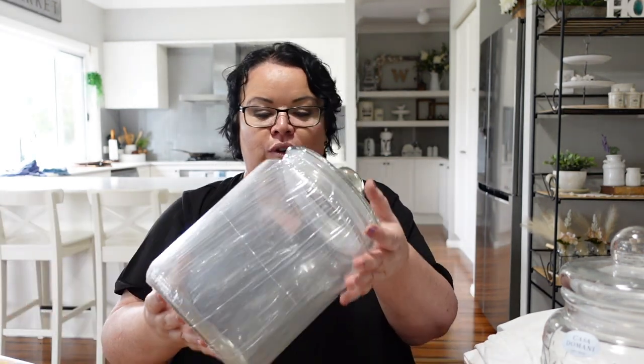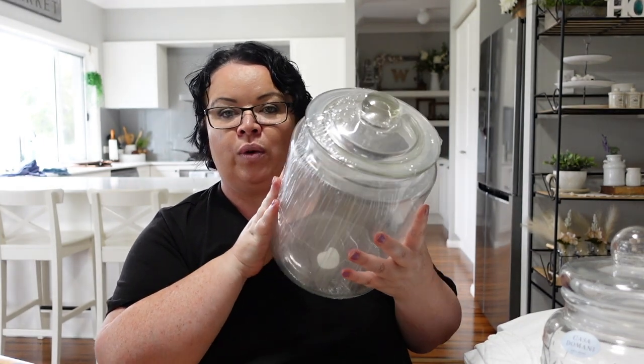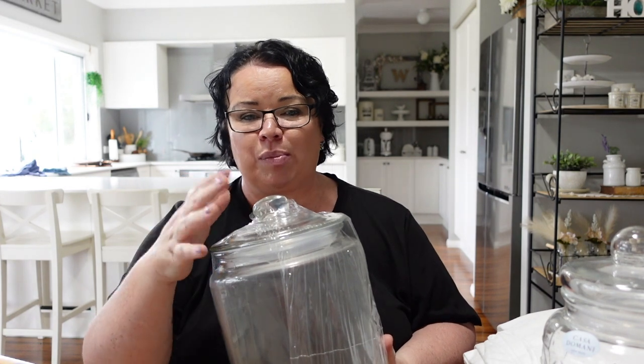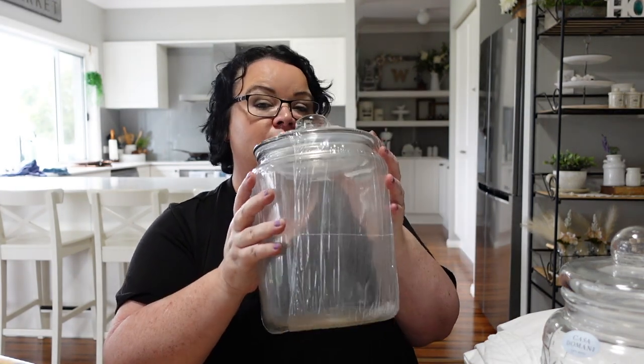So I'll show you what I got from Kmart first. First of all, I got this massive glass container with a lid. I actually bought this for my laundry powder. The one I've currently got in there at the moment has a black metal lid, and it's rusting, like it's getting rust spots on it, and it's just gross. I really don't like it. I'm going to get rid of that one, just use this one. So this is all glass. I think this was $10.